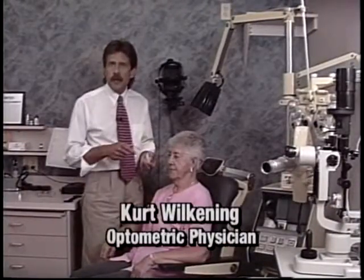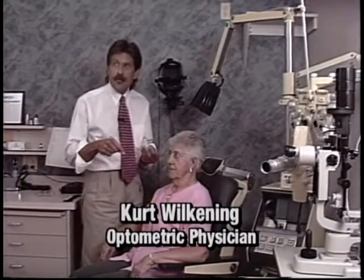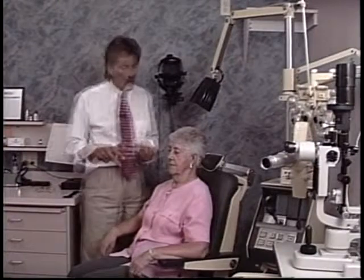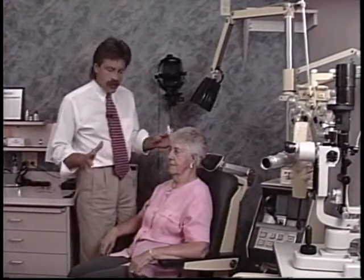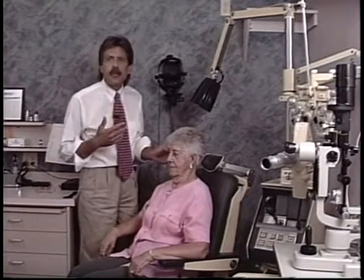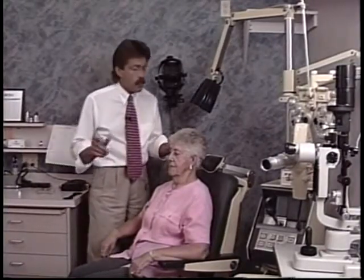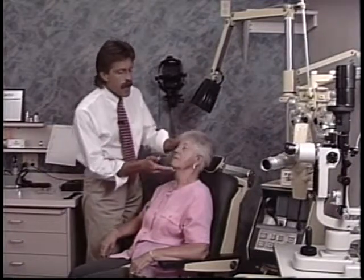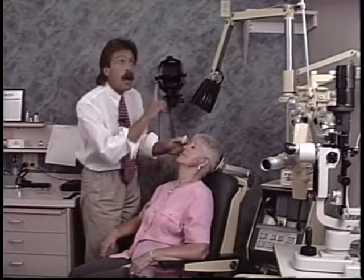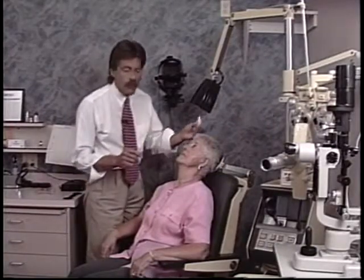The two most critical issues in instilling eye drops in a patient are, number one, to get the drop in the eye, and number two, to keep the drop in the eye. What I like to do is to seat the patient comfortably in a chair, or if they have difficulty raising their chin or moving their head, to lay them down on a bed, and to have them tilt their head back and look up to the ceiling. That rotates their eyes so that they're not looking at the drop as it falls.